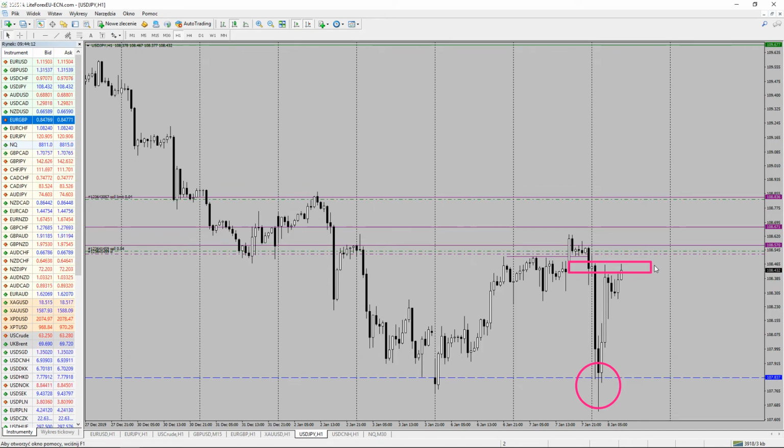But overall, trying to summarize, it was good yesterday with this 5R on cable, stopped out on euro pound, and as you can see, I'm long euro dollar, I'm long cable, and short dollar yen. Overall, not a big exposure, just diversification. So guys, be careful when trading this, because overall my exposure is short dollar, right? So if something goes wrong and the dollar starts to gain, I'm going to be hit almost everywhere.